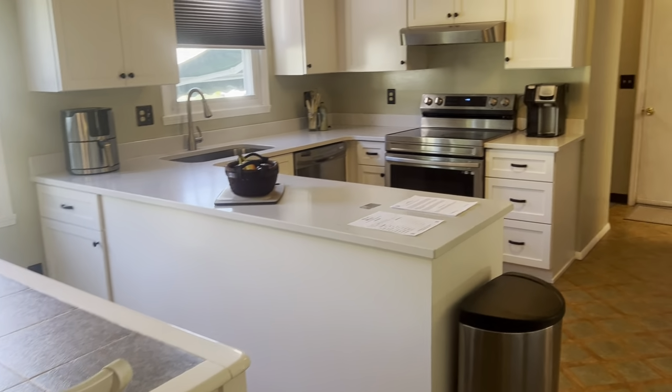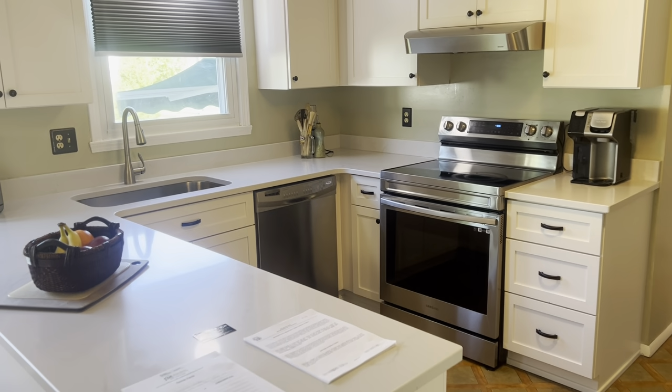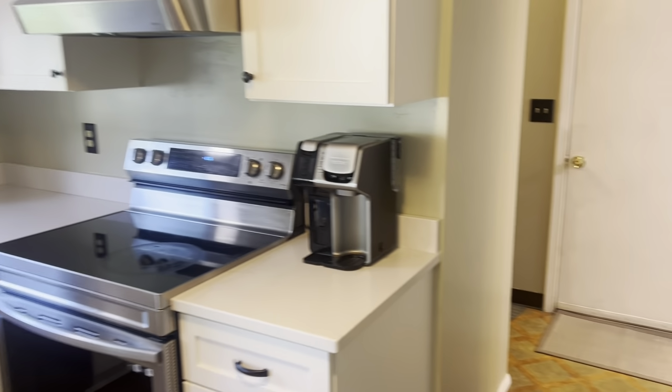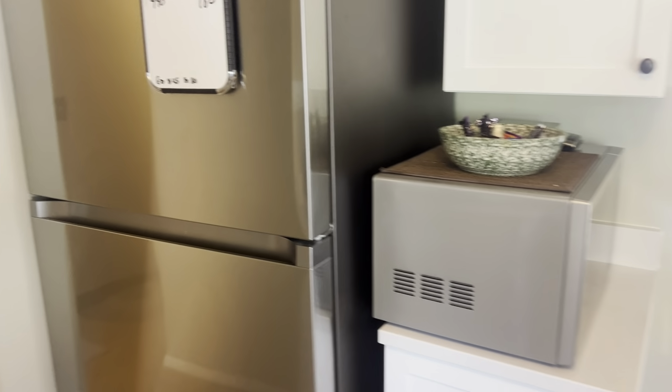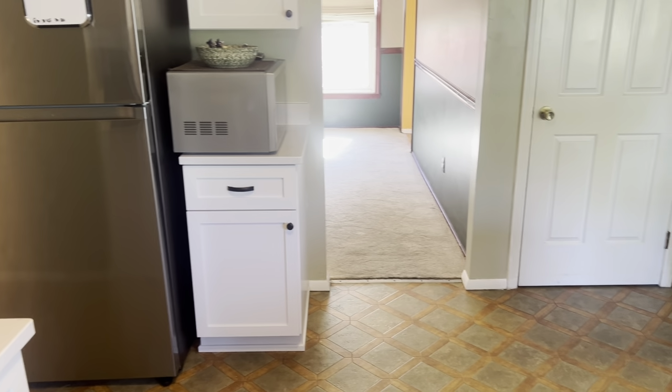Fully updated kitchen as of September of 2023. All stainless steel appliances convey, as well as the microwave and garbage disposal.